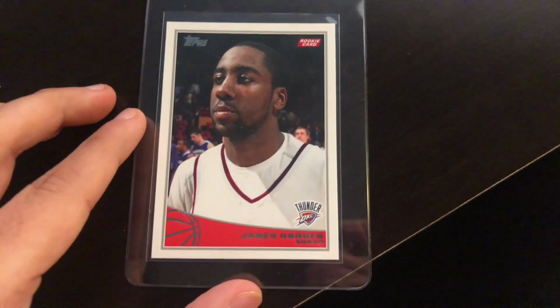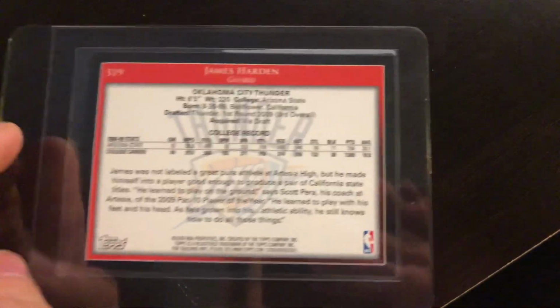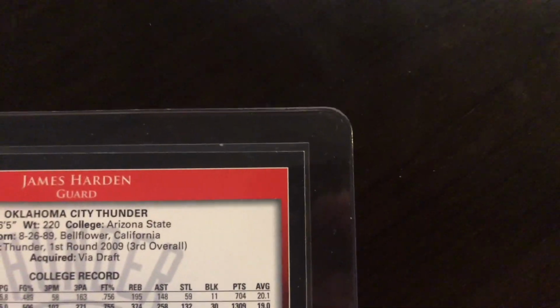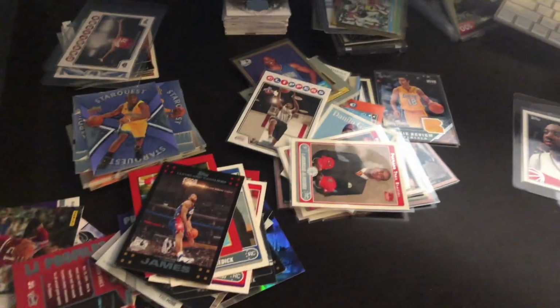This Harden, however, I think the centering is pretty good, and the back corners are as well. Except for, I think it's this one. Yeah, there's a little bit of white there, a little bit of white on the other one, but the centering is better on this one. So I might grade the Harden. If you have any idea what they might score, just please let me know.